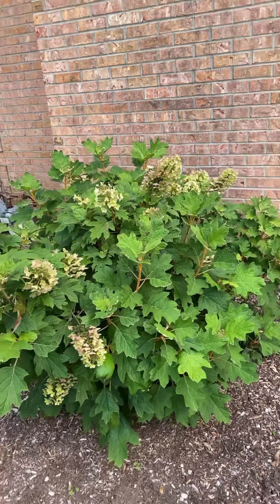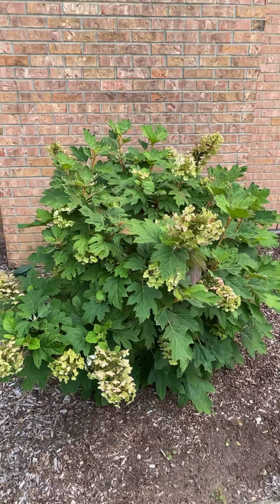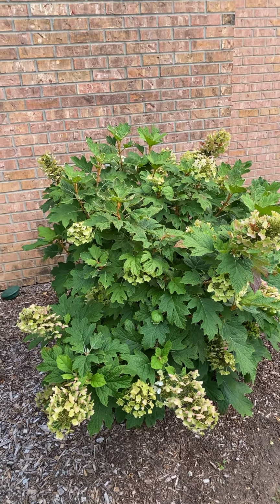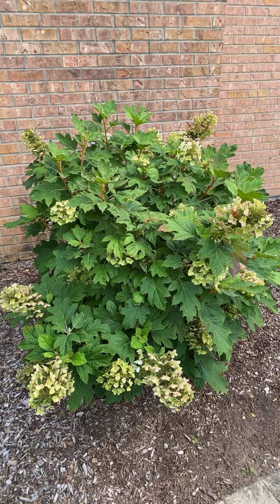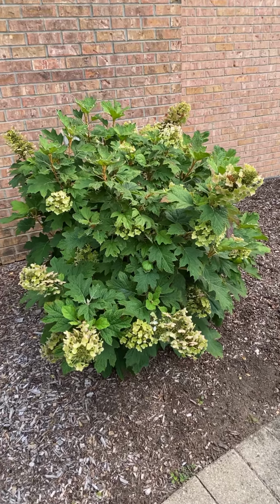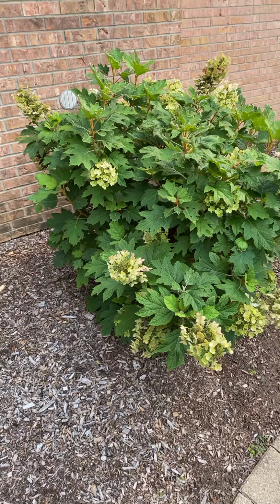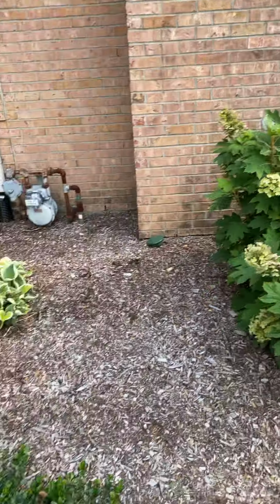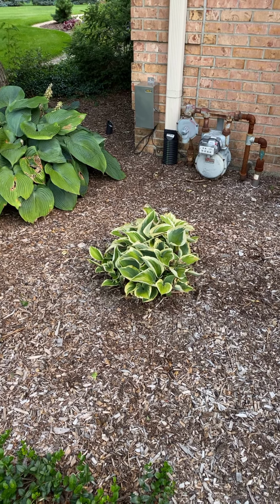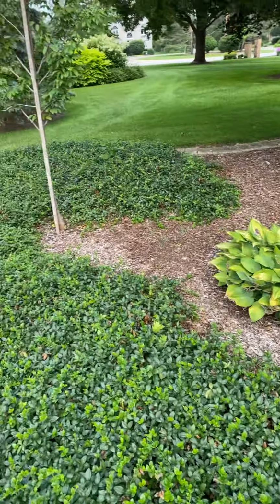This is my oak leaf hydrangea. I believe it is Snow Queen. Really flowered very nicely this year. It's adjusting a bit to the fact that it is now in mostly sun. It was in mostly shade before, but now it's in mostly sun. So doing okay though, looking great, and lots of new growth, lots of flowers. So pretty happy with that. I still have one more hosta here that is not real happy with the sun, and so we're going to move that out of here.